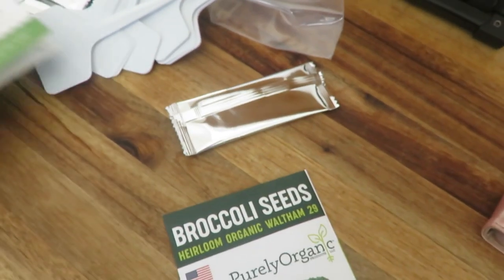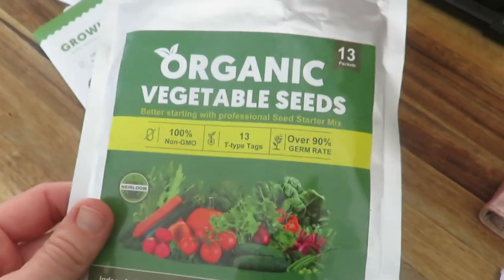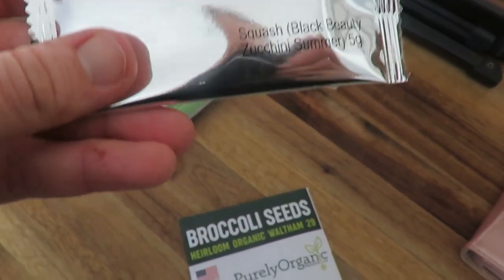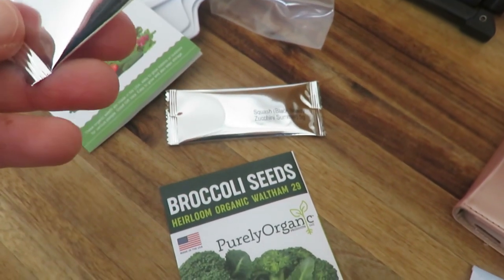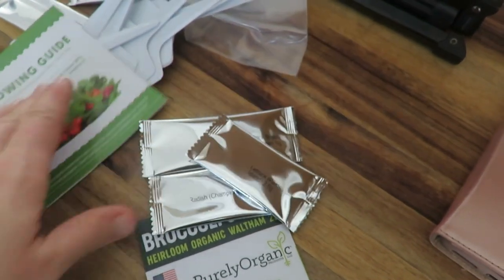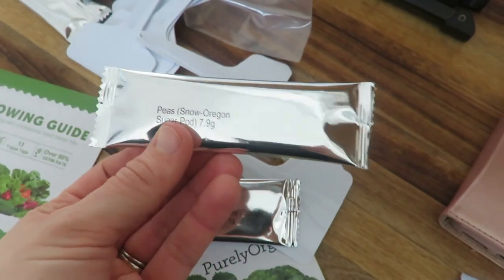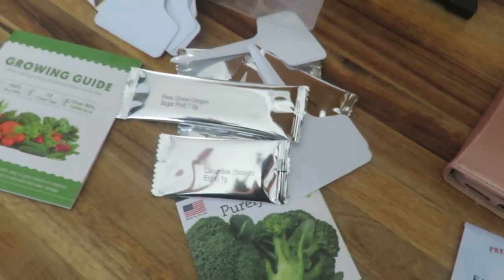And then I got this pack of organic vegetable seeds. I got both of these on Amazon, to be honest. I just tried them to see what they'd be like. There's just some little packs of the seeds. I can't do squash because I have squash bugs. But radishes, I'll do those. Different types of lettuces. It also came with little stakes for the seed starters, which is really nice. Some cucumbers, some snow peas. Those are little packs, but I'll be getting more seeds too when I have some left from last year as well.